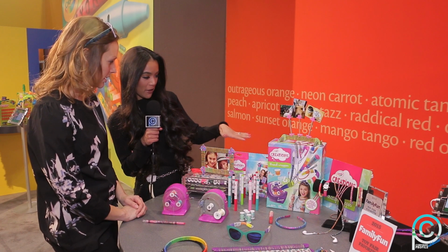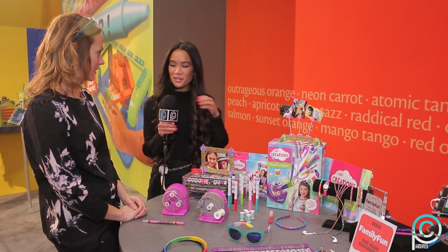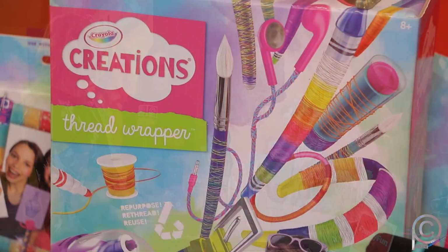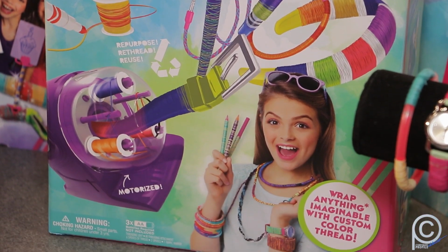So we're going to be talking about the Crayola Creations thread wrapper. Immediately this makes me think of those hair wraps you used to do back when we were teenagers in the 90s. I'm assuming you don't want to stick your hair through this machine, but you can customize all sorts of things. Yeah, absolutely.